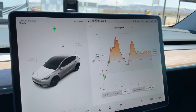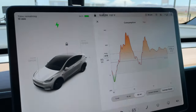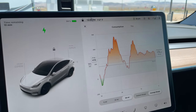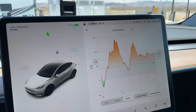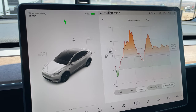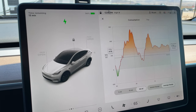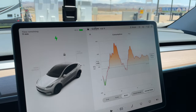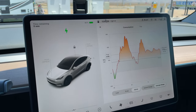All right, so I stayed about 10 more minutes, 94%. And as you can see here, it shows a projected range of 175 miles. We need 155, so that should be plenty. I'm going to stick around for a couple more minutes and then take off and update you when we get to Wickenburg. All right, let's disconnect and take off for Wickenburg.